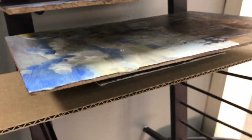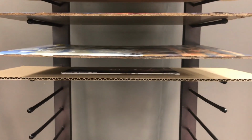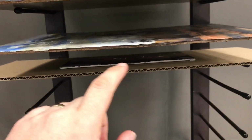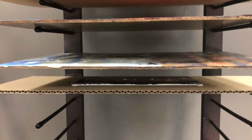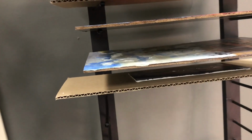One of the only issues I've had with the ladder itself is just the width. I have to actually lay down either another panel or cardboard right in here to be able to put smaller panels, because obviously it's got a set width, and I think it's maybe like an 11-inch gap, which I have to overcome.